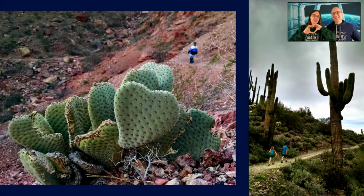Aww. Look, it's a Valentine for you, Math Dad. Don't touch it. A snuggly Valentine for me? Not snuggly. If you touch it, you'll feel like your fingers have fiberglass in them. The spines are very small, but they make sure that animals don't eat it, because you do that once and you will regret it, and then you will not eat another one. Yeah, that's a really effective deterrent, I'll tell you.